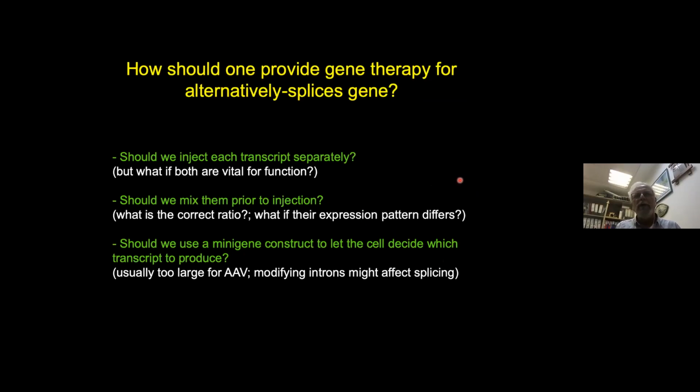And just to highlight a few of them, when we're talking about genes that are alternatively spliced, like FAM161A, it is known that more than 50% of human genes undergo alternative splicing. So we have critical problems when we come to treat the retina.